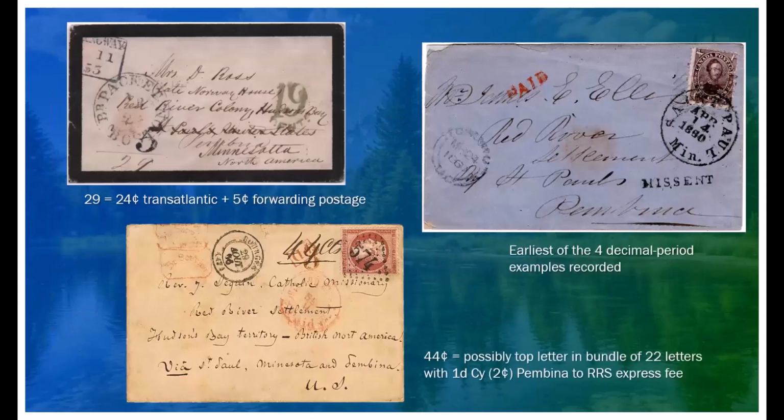A few more Pembina examples going the other direction. The top left one came from Scotland. If you address the mail properly, it would be treated as a letter to the U.S. It was supposed to have been addressed care of Hudson Bay Company, Pembina. If you addressed it St. Paul, well, then it would stop in St. Paul. And for them to get it to Pembina, they'd have to forward it. So even though they knew where it was going, they got to tack 5 cents forwarding for domestic unpaid postage onto the top. So 24 cents from Great Britain to the US, standard treaty rate, plus 5 cents.